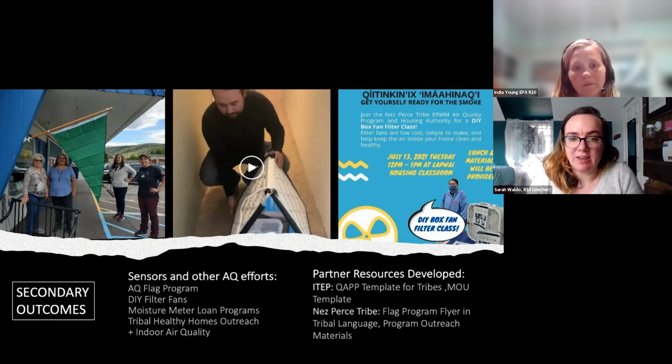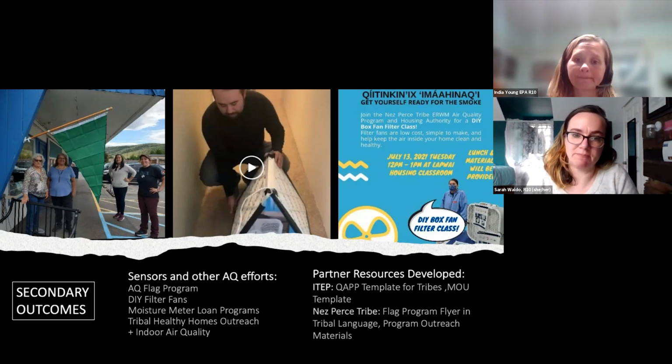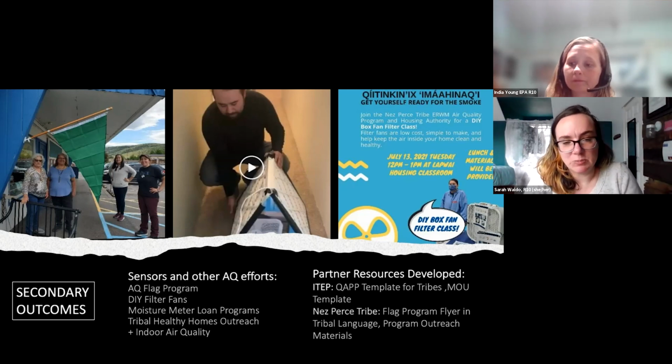And more resources developed. ITEP now has a QAPP template for tribes and an MOU template, which are great. That can be kind of a heavy lift for a new program. And the NESPERS tribe developed flyers in the local language, as well as program outreach materials.